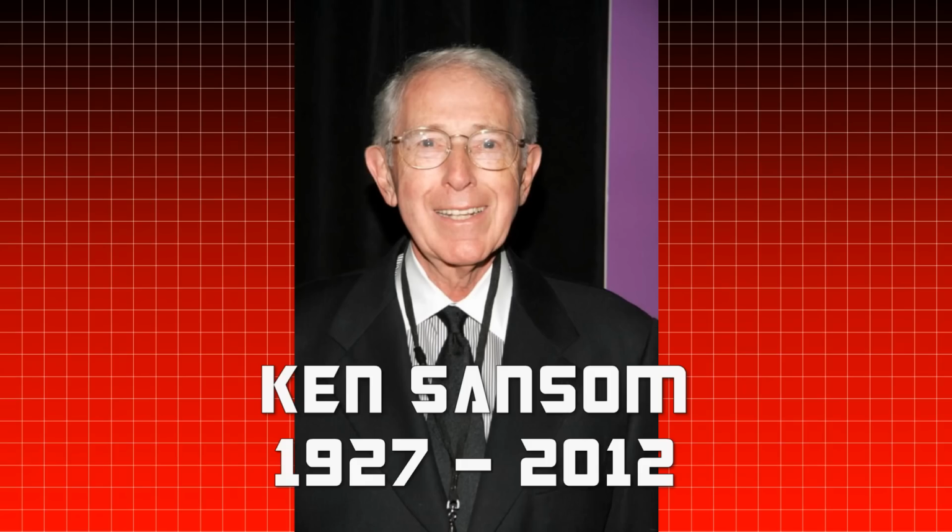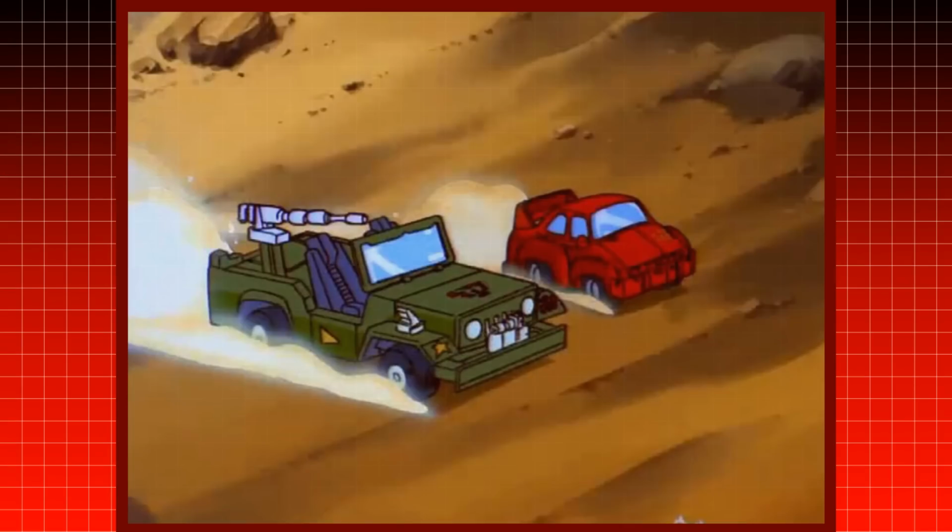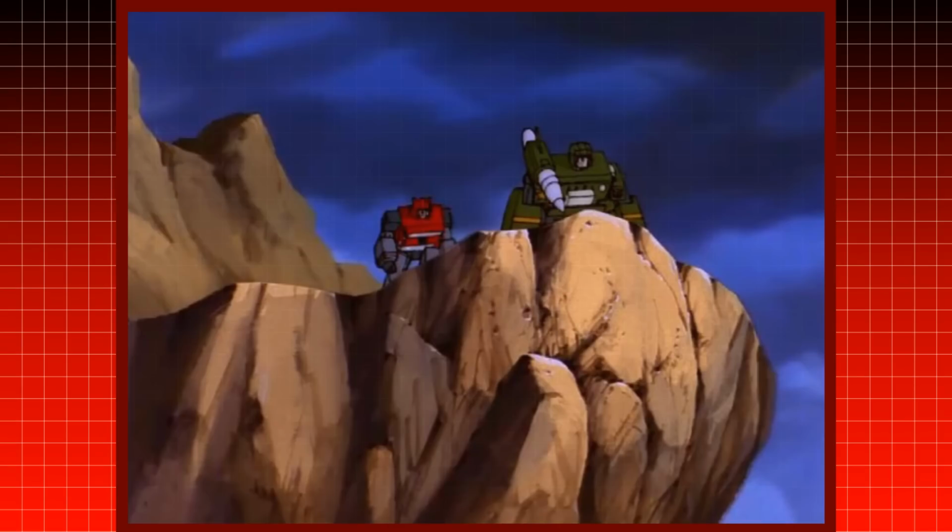Voiced by Ken Sansom, Hound was sent out with Cliffjumper to spy on the Decepticons. Thanks to his tracking abilities, Hound easily sniffed them out.